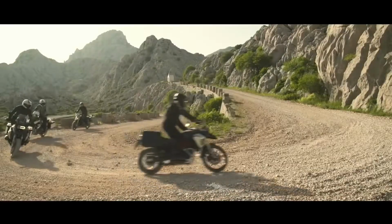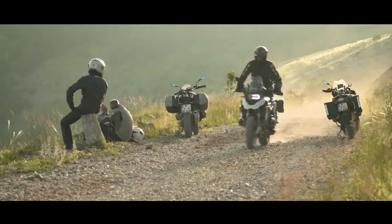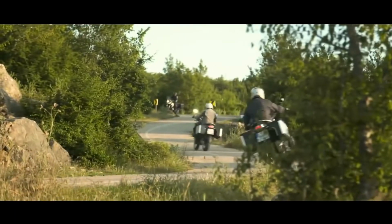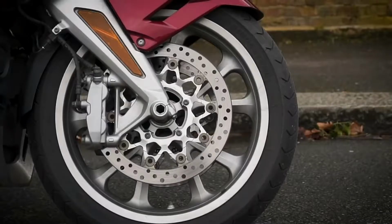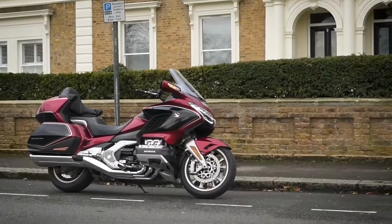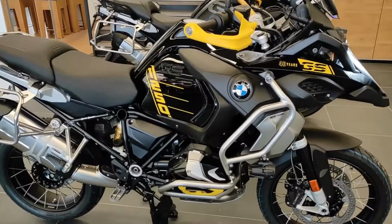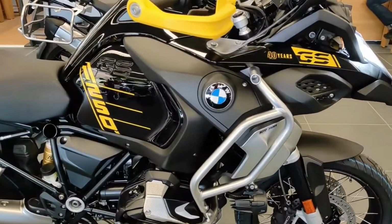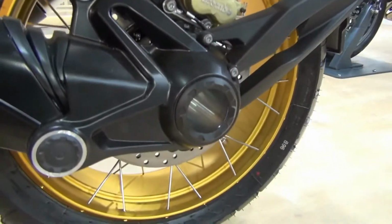BMW's R1200GS model engine really set a benchmark for the category of big-bore ADV machines. The water-cooled twin pushes out aggressive torque with incredible smoothness, without the agricultural nature of the oil-cooled models. It also upped the ante with more advanced ride modes, and varying degrees of traction control. The 1250 engine has really taken things to the next level.